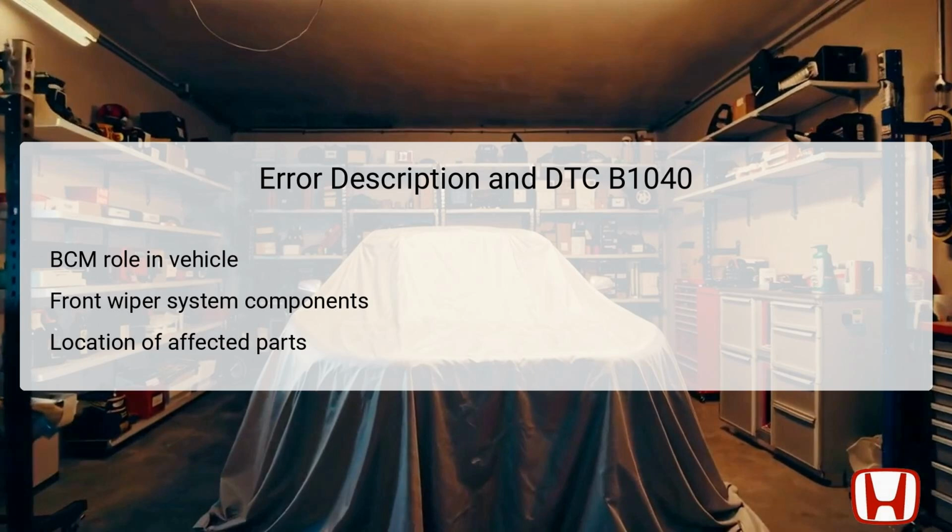The control unit is typically situated adjacent to the windshield under the hood, while the BCM is located beneath the dashboard. When the BCM fails to communicate with the front wiper system, the windshield wipers will either operate sporadically or not at all, which can be crucial for driver safety. Immediate diagnostics of this issue should involve the use of the Honda Diagnostic System, HDS, for accurate troubleshooting.